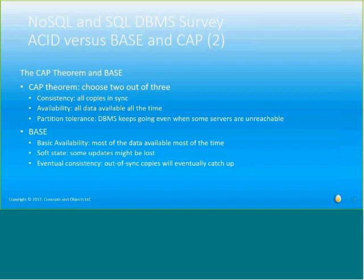And that leads to the BASE acronym, which of course is the opposite of ACID. Basic availability: it's not all the data all the time, it's most of the data most of the time. Soft state: sometimes updates may be lost, and I don't know about you, but I have very clearly lost some Facebook posts from time to time. I can live with that. I don't want to lose a deposit transaction in my bank account, but I'm willing to lose a Facebook post.